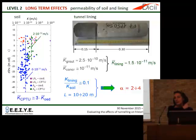As far as the lining was concerned, we used some seepage tests through the grouting that was done at the back of the segmental lining, and for the segmental lining itself we were using literature data, because the concrete is very little permeable, but then you might have imperfections in the joints, or maybe some leaking gaskets. So we came out with some numbers. We took this ratio of K of the lining to K of the soil. Our best estimate of this ratio is in the region of 0.1, and then a typical drainage length of about 10 to 20 meters, which produces values of alpha which are 2 to 4. So yes, you have to worry about long-term settlements, because we were saying they are significant when alpha is larger than 0.1. Here we are at 2, 4.